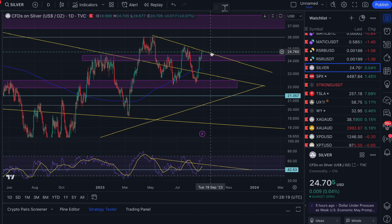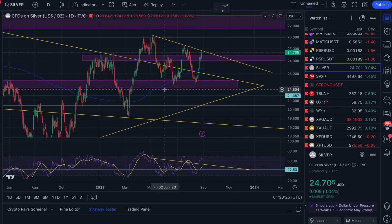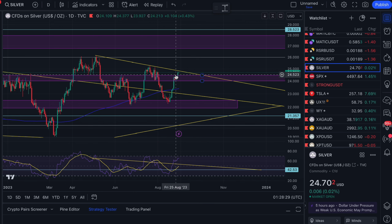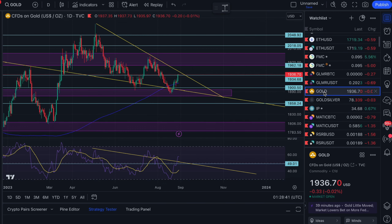So that is silver, really pretty much the same as last week. Similar hurdles, except it's great to see that we have broken through this little area here, this rectangular box. So far so good. Just keep in mind this resistance level, and of course the infamous $26 level. That is silver. Let's take a look at gold, then we'll get to platinum.